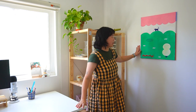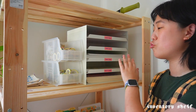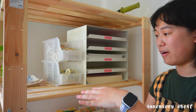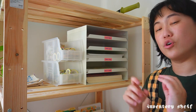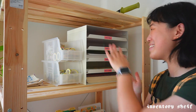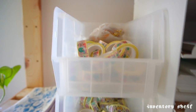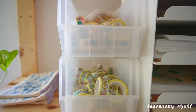So this is the painting that I made just to fill up the wall a bit. I also love pink and green. Up top here, I placed all of my risograph prints and I'm so glad that I have this now because they used to just be in a big stack on this shelf and it was so hard to take prints out and it looked really bad as well and I never got a solution for it. So I'm so happy I got this and I kind of went a little wild labeling things, so I labeled them all too. And then in these containers here, I've just placed more inventory, mainly washi tape. I think I'm gonna get two more of these and place them here because I'm sure I'm gonna produce more washies in the future.